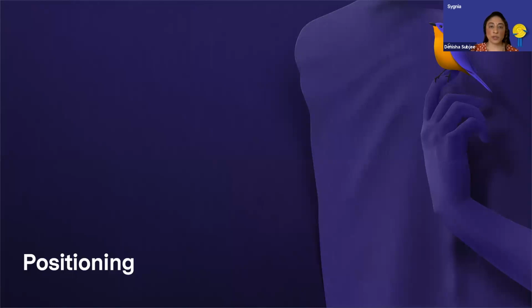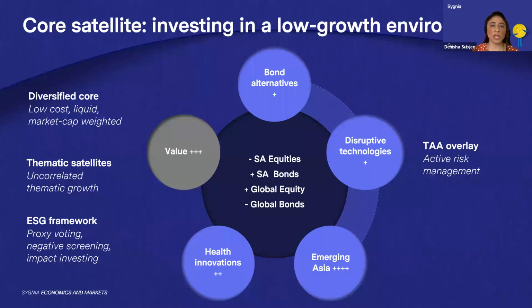Then stepping onto the positioning. So in order for us to ensure that our members continue to receive the best possible returns over the long term, we have positioned our portfolios to continue investing in a low growth environment. At the core of our investment philosophy, we are underweight South African equities for the reasons I've just explained. We currently have an overweight position to South African bonds. We currently have no allocation to international bonds because of quantitative easing and negative interest rates. And then our largest overweight position is within global equity.